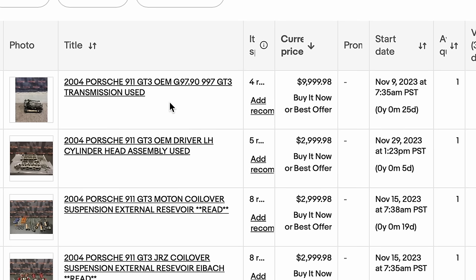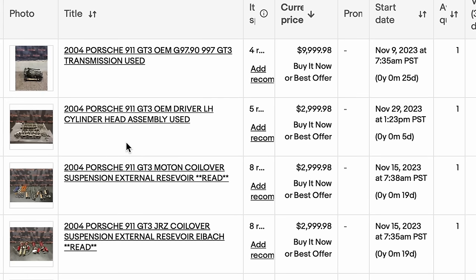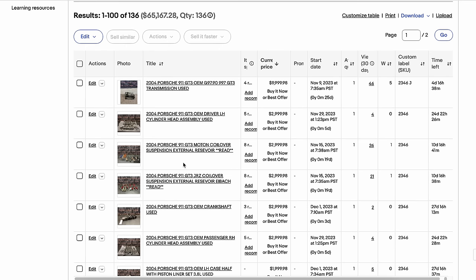And then number two in the parts value is the cylinder heads. These things are just absolutely massive value. You can see that that is for just one of the cylinder heads. $3,000 for one side of the motor, $6,000 for both of them combined. Now we have two sets of coilover suspensions. The JRZs were on the car when we picked it up, and then the Motons were separate. So really that's where this being a race car came into play, that there were a lot of parts. You see the GT3 crankshaft here, $3,000 for that.